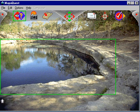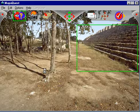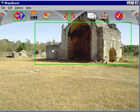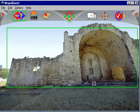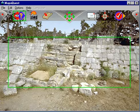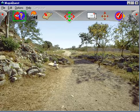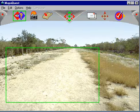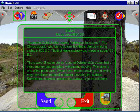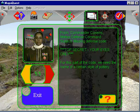This body of water is Xlacah. This building is structure 44. Where is the Spanish cathedral? Maybe it has the stelae. This building is structure 36. Here is the Spanish cathedral. This ancient road is called Sacbe. This building is the Temple of the Seven Dolls. Whoa, is that it? You are looking at Stela 3. Transmission not accepted.